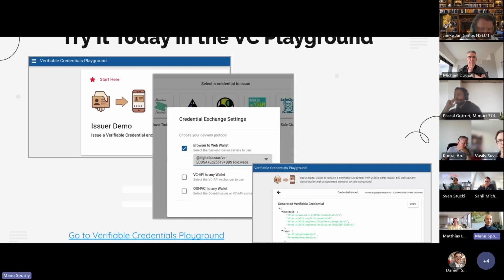Any other questions on W3C data integrity? Yeah, so maybe the ability to add additional signatures is a cryptographic agility method, right? And as we know, cryptographic agility is a good thing, but sometimes can be abused, right, if either implemented incorrectly or people are not following the protocol.